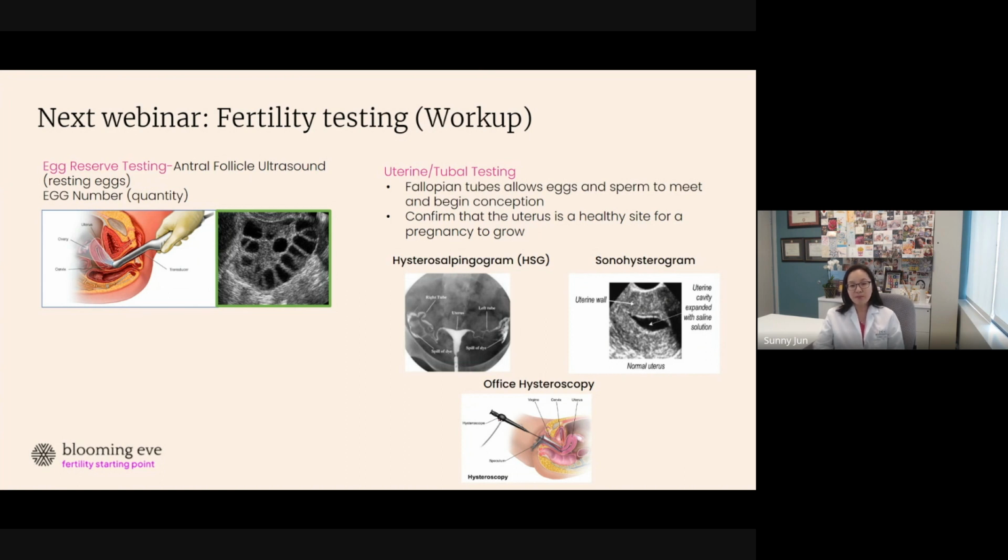Other testing that we do, HSG, that could be ordered through an OBGYN clinic as well. That's mainly to check for tubal patency, as well as tubal anatomy and the uterine anatomy. The saline sonohysterogram can also be done in an OBGYN office. And with some training, even with saline sonohysterograms we can evaluate for tubal patency. How that works is basically air is injected instead of saline, and those air bubbles are seen traversing through the fallopian tubes and coming out of the tubes. And that's, again, confirming tubal patency. But the best way to look at tubal anatomy would be through an HSG.